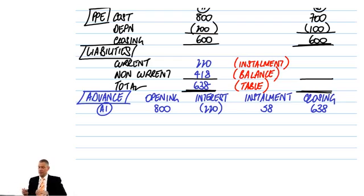I'll just give you a split second to have a go at contract B. You have a go at contract B for year one. Off you go. See if you can split the liability. I'll catch up with you now.